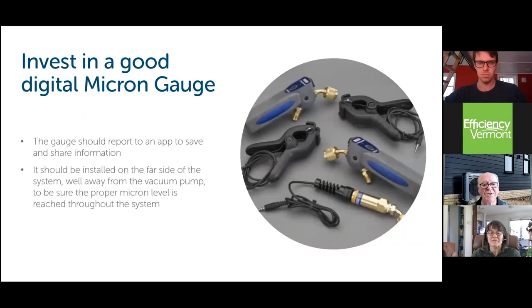So invest in a good digital micron gauge that reports to an app to save and share information. Having a free app will let you know when your system is ready for the decay test so that you can perform other tasks while that's going on. It'll also quickly document that evacuation so that you have a record for your customer and for your own business. Next slide, please.